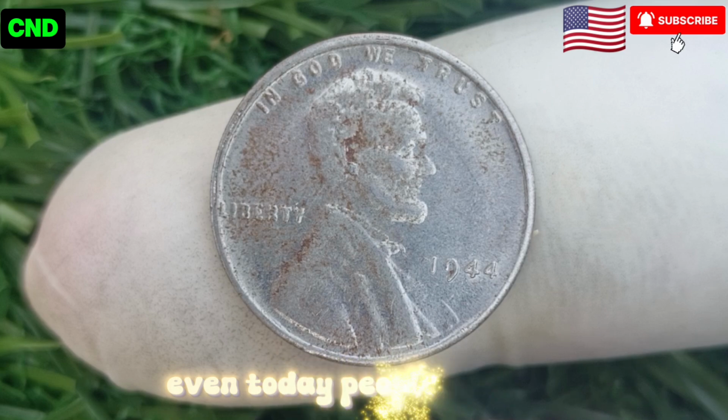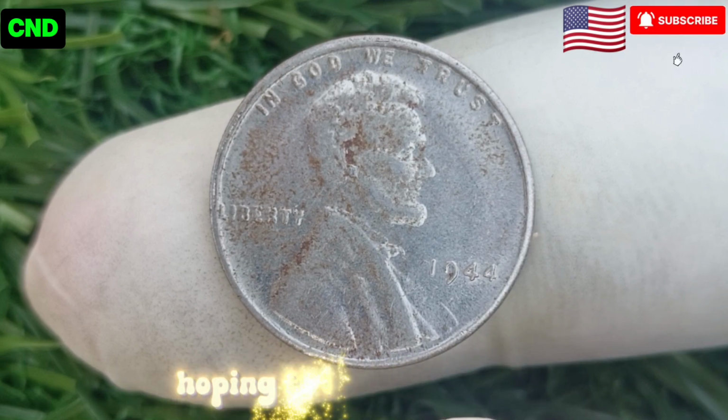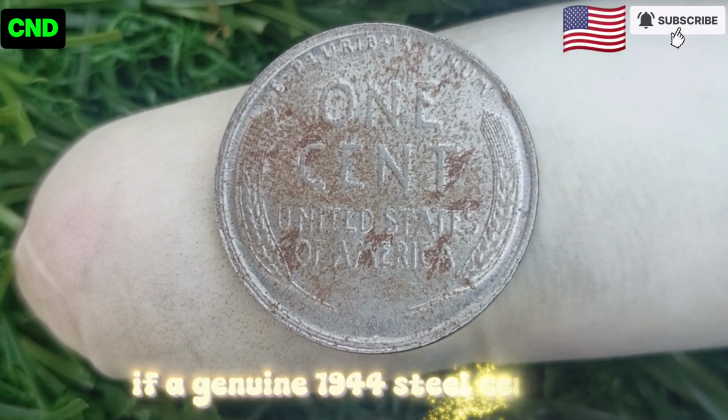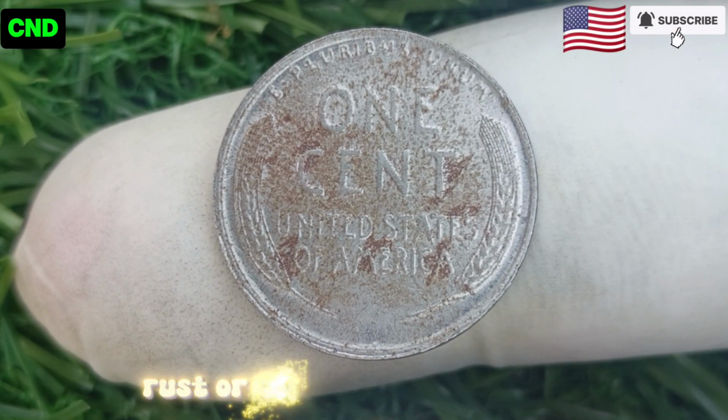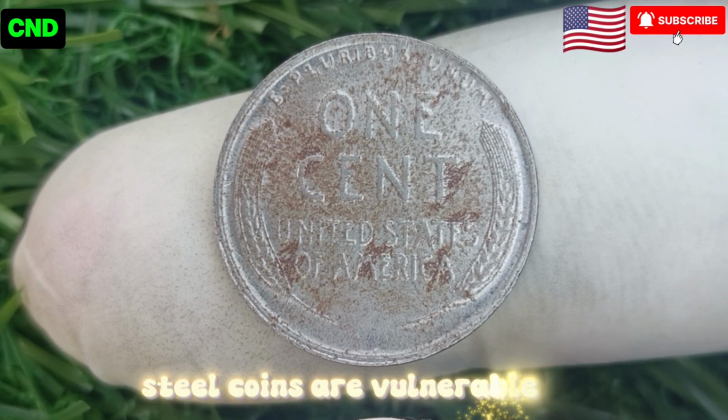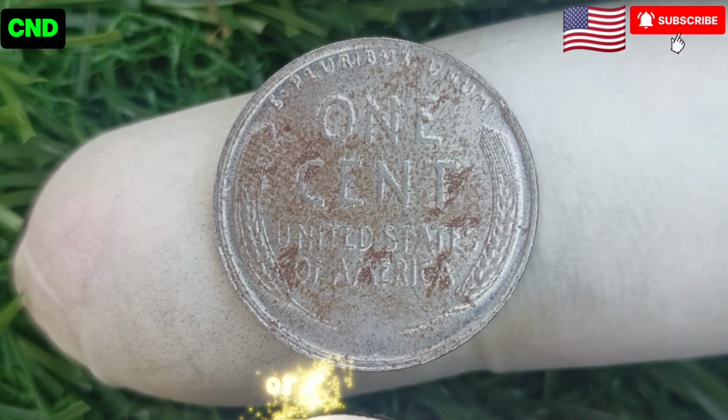Even today, people still search rolls of pennies hoping to find one. Let's discuss condition, because condition is everything in coin collecting. If a genuine 1944 steel cent has heavy wear, rust, or corrosion, its value decreases. Steel coins are vulnerable to moisture and can develop spots or pitting.